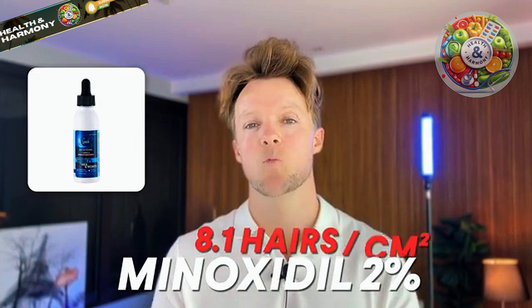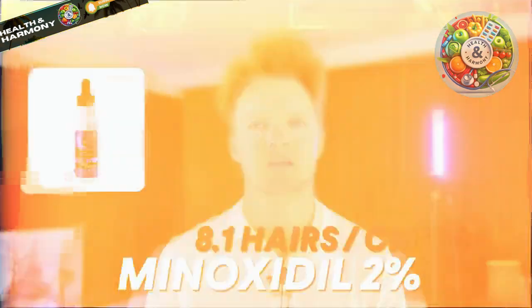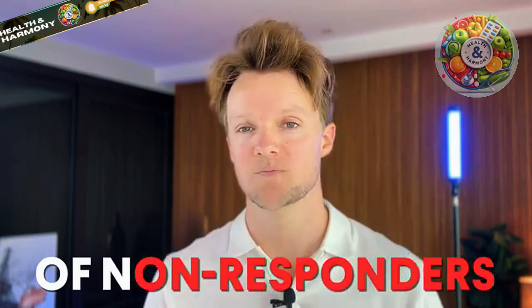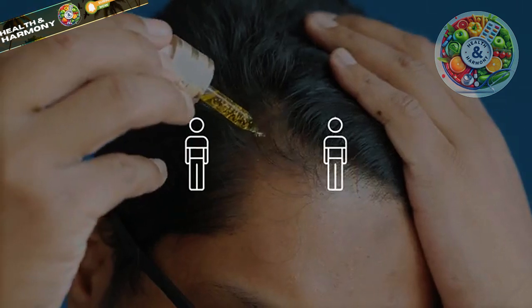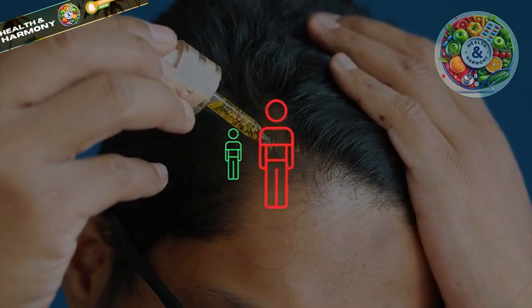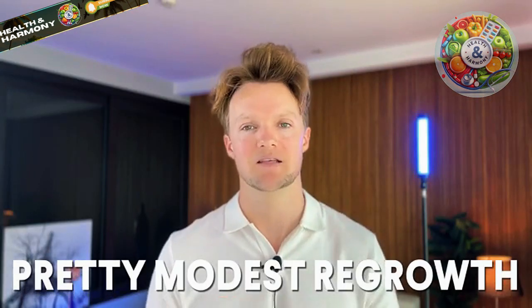Okay, moving on. Number 9, minoxidil 2%. This gives you 8.1 hairs per centimeter squared extra. This was the first drug that the FDA ever approved against baldness, nearly 35 years ago. And as you can tell from its low ranking in today's top 10, things have moved on since then. Part of the reason for minoxidil's low hair count is its very large number of non-responders. About 1 out of every 2 people who try minoxidil 2% will basically see no results whatsoever. The remainder can expect generally pretty modest regrowth.